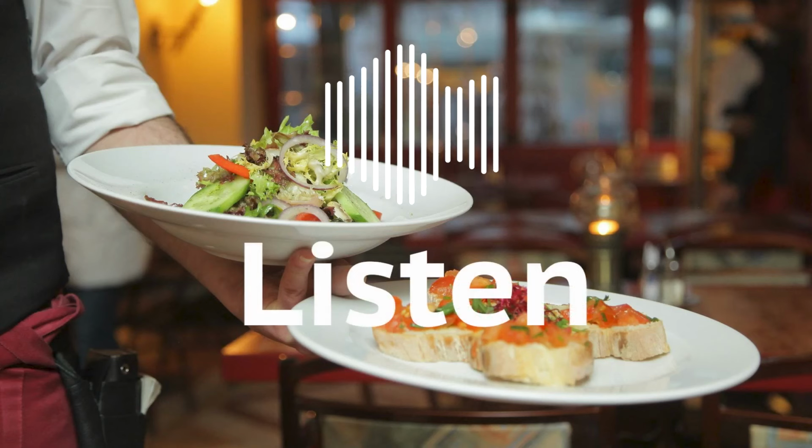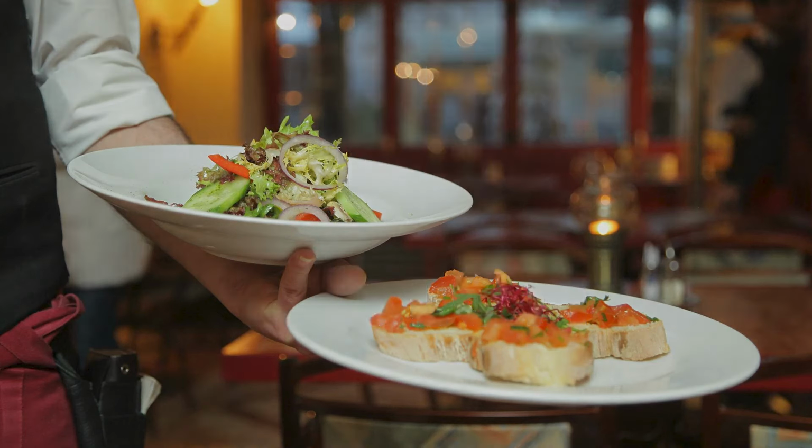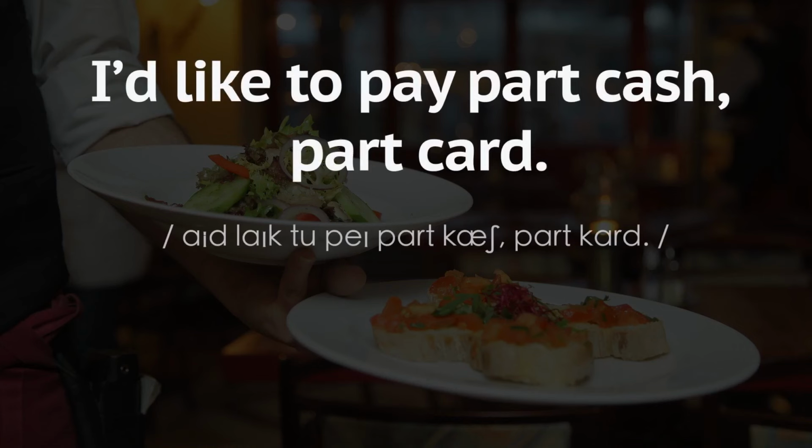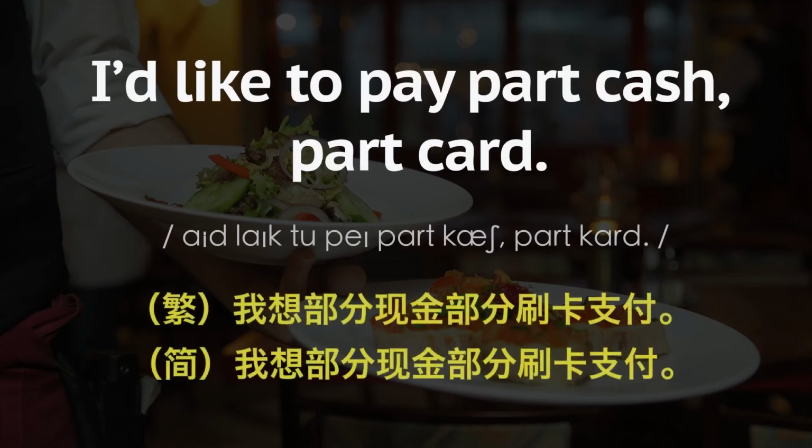I'd like to pay part cash, part card. 我想部分现金部分刷卡支付。 I'd like to pay part cash, part card.